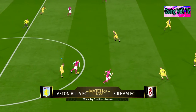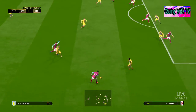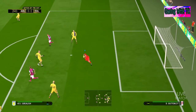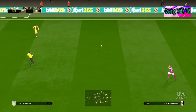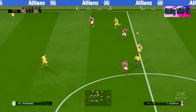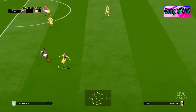So off we go then. Now the pass. And shoots! Oh, didn't catch it right. Well, that should set them on their way and get into a nice rhythm. The early signs are very encouraging now. Good idea, just poorly executed.